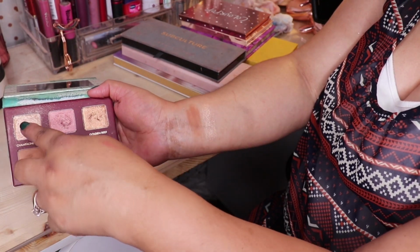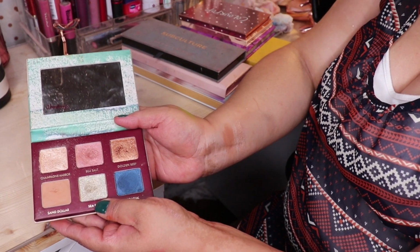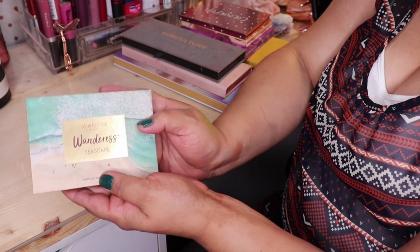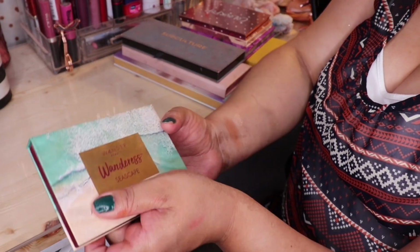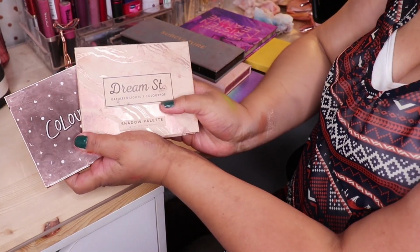So this one, sometimes I'll use it just by itself without using the other shade, or like highlight, or just for the whole lid and just a wing liner. It looks really pretty. So that's that one. That is the Lunar Beauty Wondrous Seascape palette. Really pretty. The next one I'll go into are my Colourpop ones, these two here.